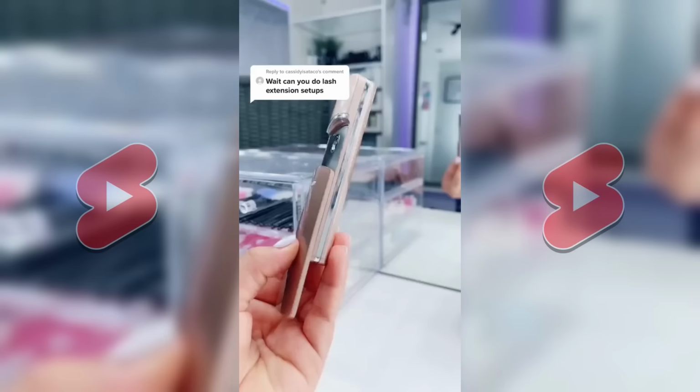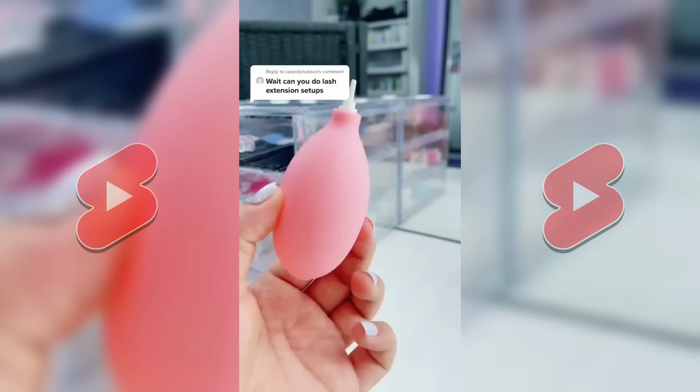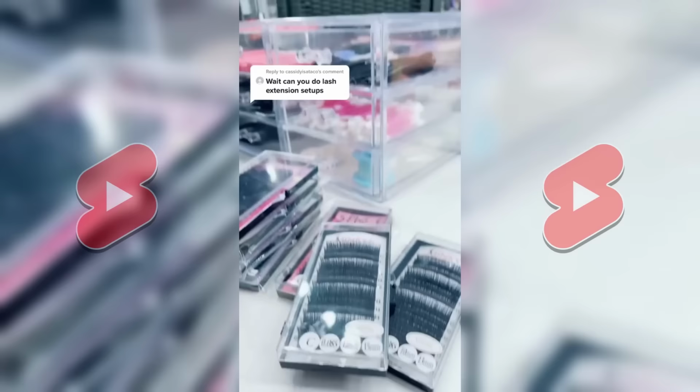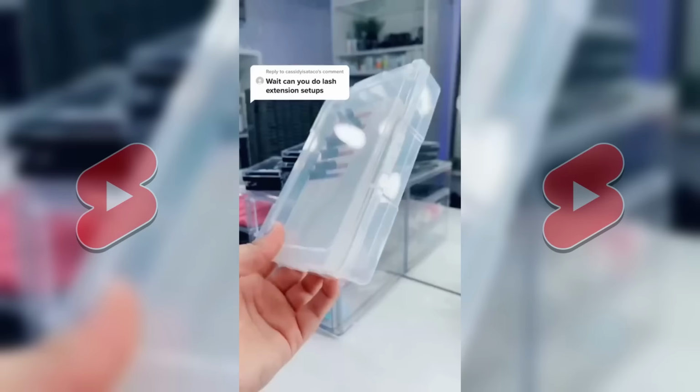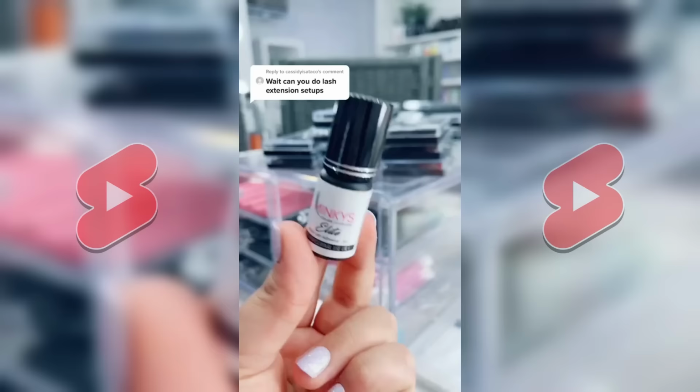My nano mister, it's so cute. Lash shampoo that I love. This manual air blower. Honestly, I just use this fan. I know I should try other lash brands, but I just love Minky's lashes. When I practice, I keep the tiles in photo boxes. These magnifying glasses come with a light, super helpful. If I missed anything, I'll list it in the comments.